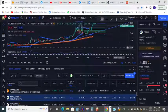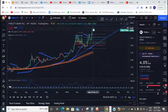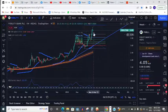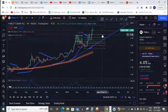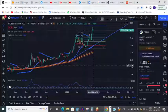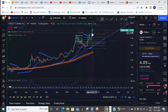Oh, Fidelity is already overbought. If you can get here, I don't know, but the way it is, it has already broken out. There might be a retest, but CCI is still above 50. We are currently at 159. So it's a strong momentum move.